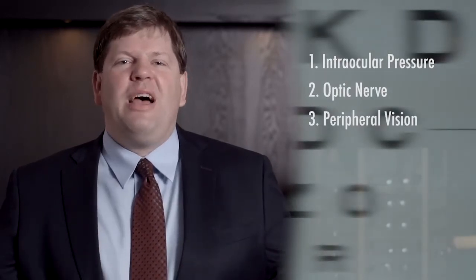So if you've been diagnosed with glaucoma, there are three things your doctor will want to keep an eye on: the pressure in your eye, the optic nerve, and your peripheral vision. And like we've talked about, there are very simple tests that can be done to see exactly where the health of your eye stands.